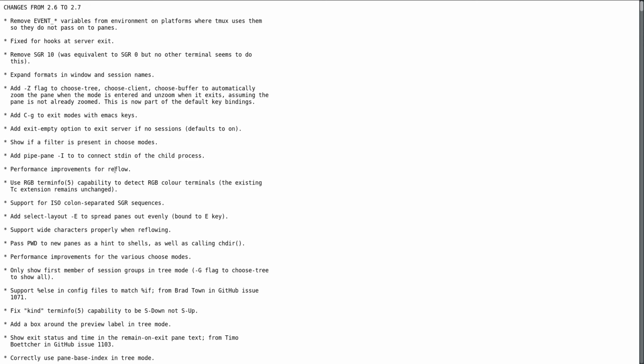Performance improvements for reflow. Support for ISO colon-separated SGR sequences. Fix kitty terminfo capability to be Sdown, not Sup. Add a box around the preview label in tree mode. And correctly use pane-base-index in tree mode.